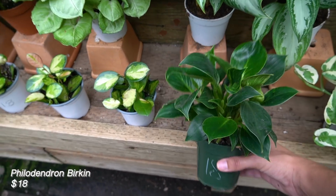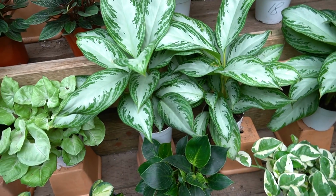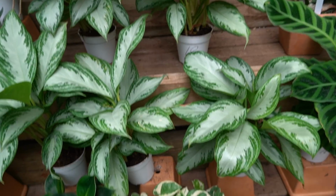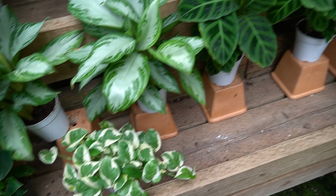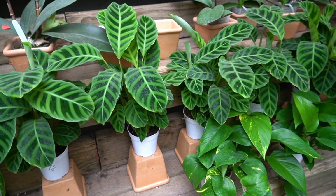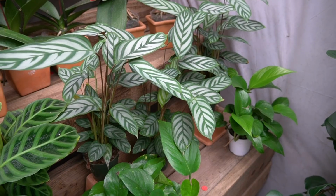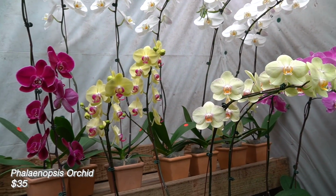There is a Birkin, a Birkin baby. This one is stuffed for 18. There's so many in here. Doesn't have much variegation. And there are some silver, I'm forgetting plant names. This is a Silver Bay Aglaonema for 18. There's an Enjoy Pothos here for 10 as well, little 4-inch. And some Calatheas for 18, sorry. These are $18. And then some Pothos and Ctenanthe. I think these are setosas. If I'm wrong, the right name will be written down below. But these are 18. And there's also orchids here, which are so pretty.